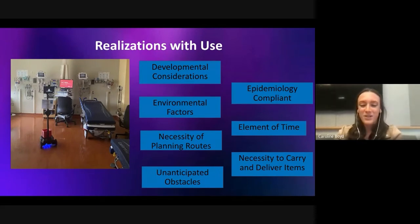Finally, whenever I go to the BMT unit in person, I always bring a bag around with me so that I can bring crafts or activities to kids, or if I'm providing education, I can bring different resources to show the kids and have tangible items for that preparation. So I quickly realized that my robot also needed to be able to bring items over if it was going to function like I do on a normal day-to-day basis.